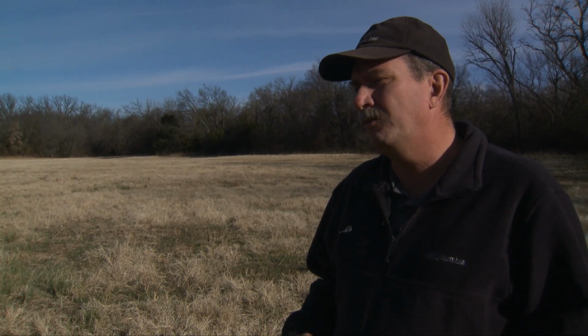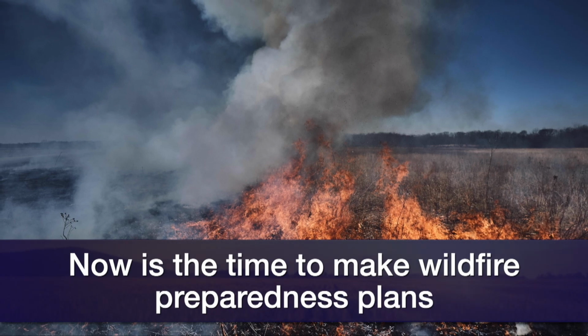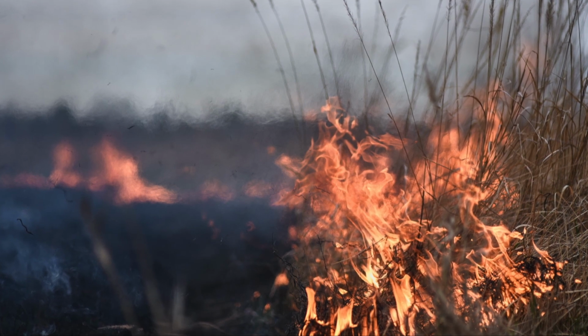wildfires to get started. And so we need to be prepared for it, and not everything that we try to do can stop it. It's not going to happen. But like you said, this is the time of year we definitely need to be thinking about what we can do to mitigate wildfire problems and also mitigate any kind of damage to our property and things like that.